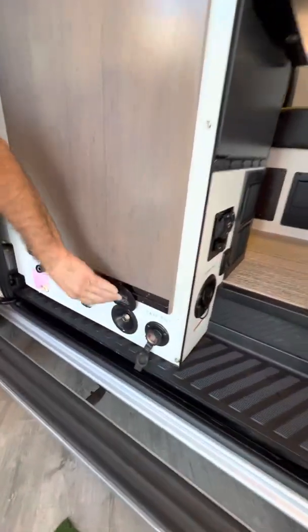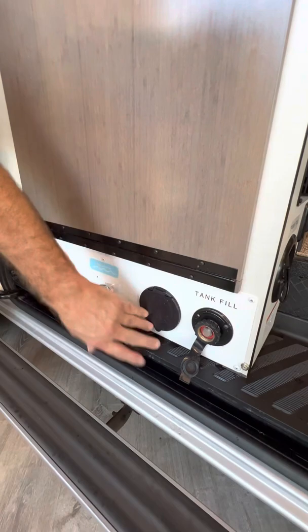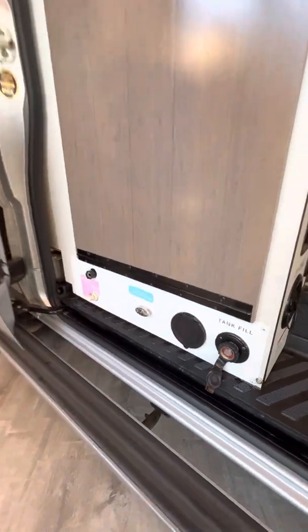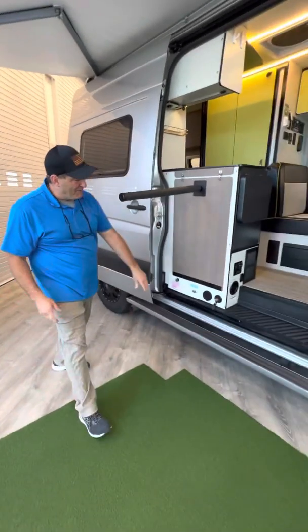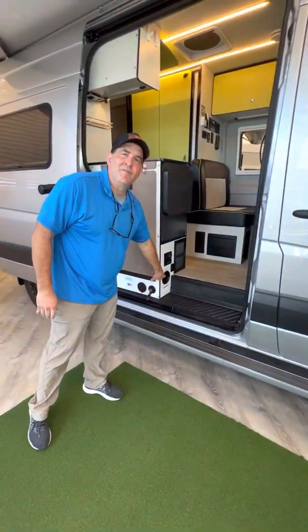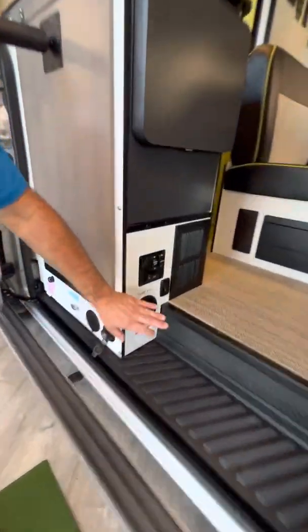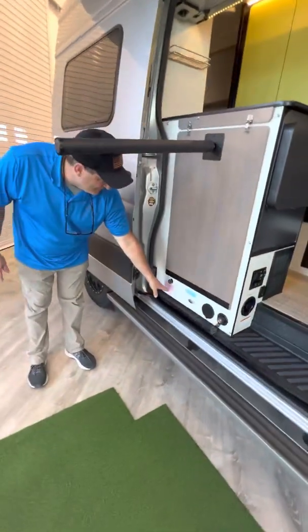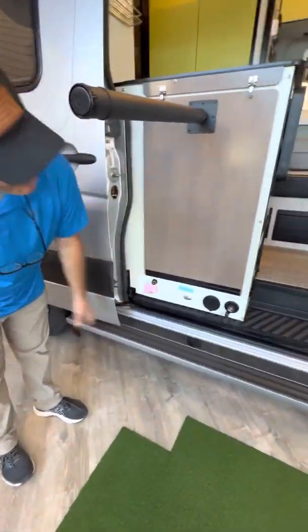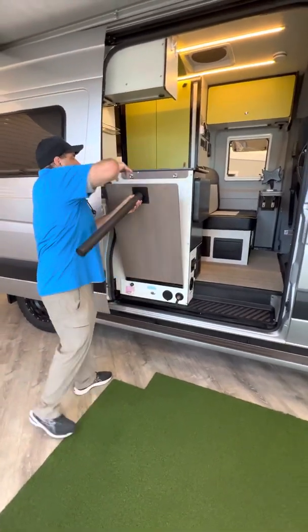a spray-off hose here if you wanted to hook up a spray hose. You also have a tank fill. There's a 21-gallon tank on board. If you're off the grid, you have 21 gallons of fresh water. You also have a gravity fill here if you want to cart additional water out to your campsite and replenish the tank as necessary. You have your winterization hose right here, your system there. You have this really nice drop-down table.